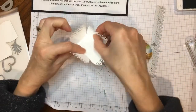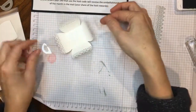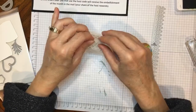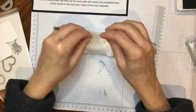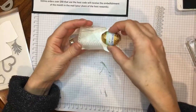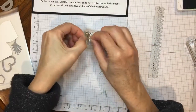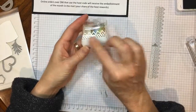And then I did find I needed to curve my edges just a little bit, especially the ones with the handles needed a little extra curving, and it's just like the other one. Pulled that together, and then there's the 3rd flap that folds over and catches, and then you slide your treat in there, and then the 4th flap that catches, and that's how you can make it with the fancy edges.